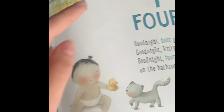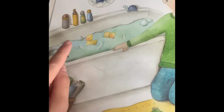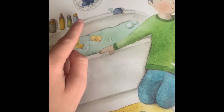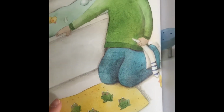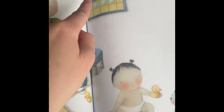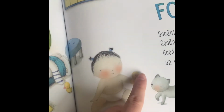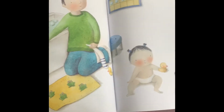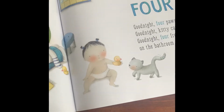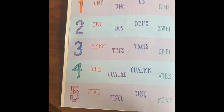So I'll go really slow throughout the book, but I want you to see the different things that you can count. So for example, the number 4 in this picture, I count 1, 2, 3, 4 turtles. I count 1, 2, 3, 4 bottles, 4 towels, 4 frogs, 4 dots, and that looks like a 10 frame, 4 duckies. So see how I'm doing that? As I read through each page, I want you to see if you can find the objects. So here we go with Goodnight Numbers.